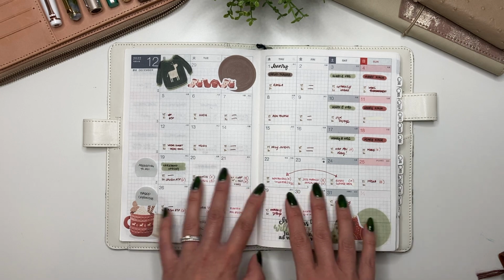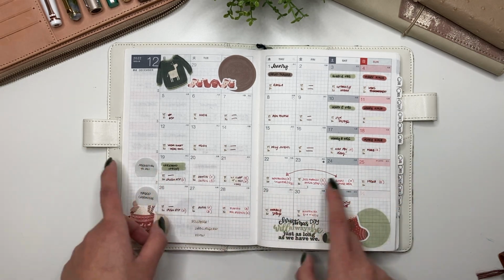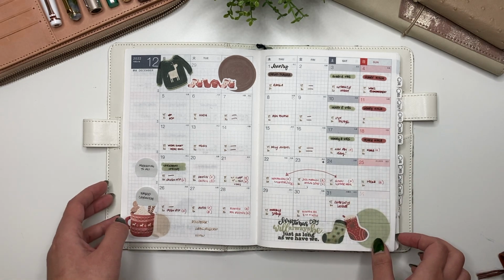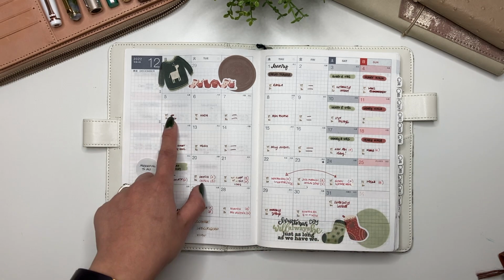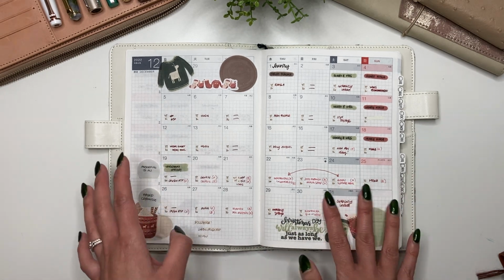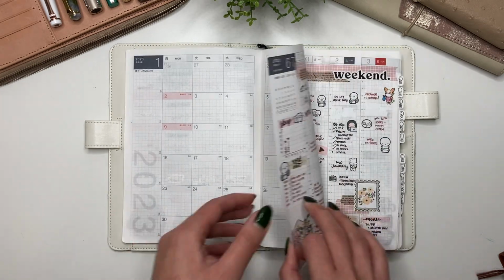But as you can see, the way that I used this in terms of when I'm posting videos and things like that, it is very fluid. And if I make a mistake, I will use whiteout or scratch things out. This really is very, very functional for me. And then January, which I didn't use.